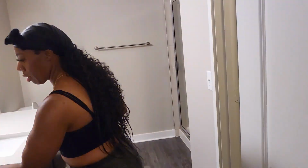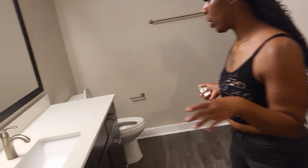Okay. And disregard everything that's in here. Like I said, I just moved here. Just got it today. So this is my room. And let me cut the bathroom light on. Okay. This is the bathroom. Huge bathroom. Nice big mirror. Toilet area. And then we have a see-through shower.